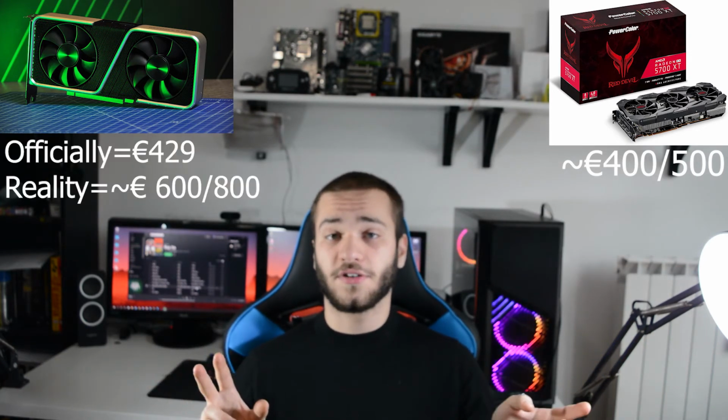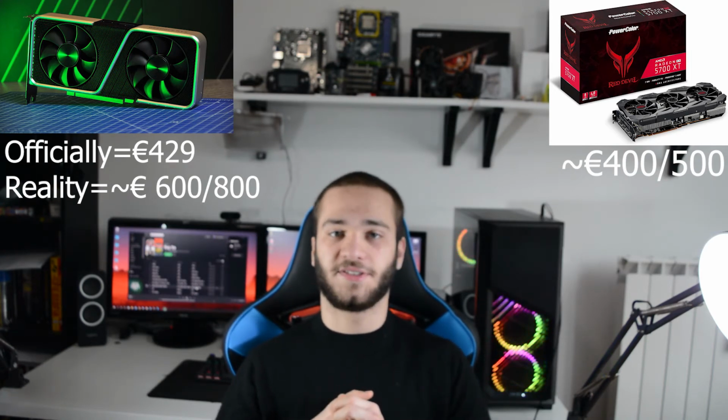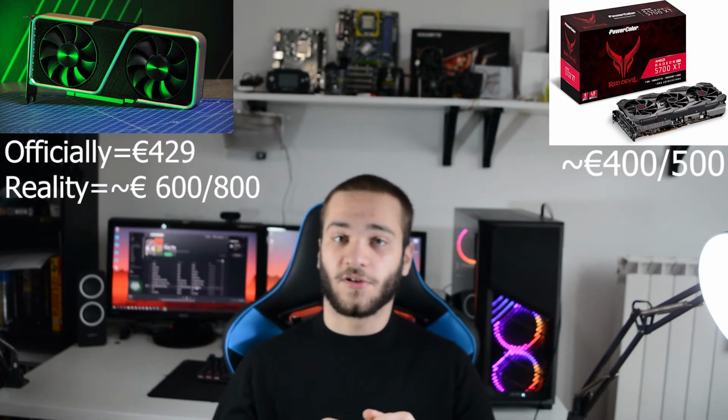But another huge difference is the price point, because the RX 5700 XT goes for around 400 to 500 both on eBay and Amazon when in stock, of course on Amazon, but you can also find it cheaper if you buy it second-hand, like on Facebook Marketplace or something like that. While the RTX 3060 Ti has an official price point of 429 euros, that is just bullshit, because you won't spend less than 600 or 700 if you wanna have it today, and you have to buy it from eBay from scalpers. Let's now talk about the top tier GPUs.